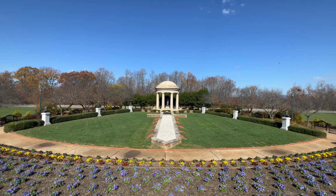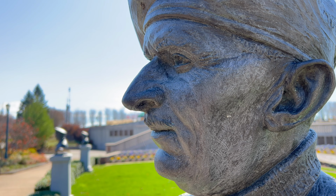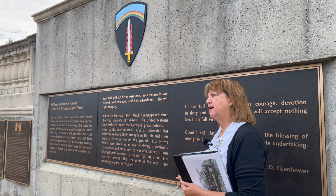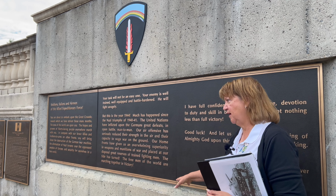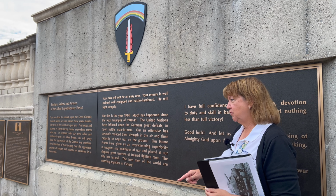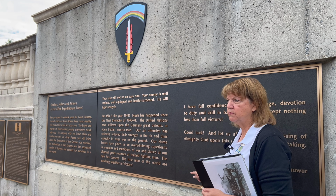There are 6 busts in the garden. Morris referred to the men as Eisenhower's war cabinet. They were in the room when Eisenhower gave the go. The large plaque that we have here, this is Eisenhower's order of the day. The retired teacher is going to give you a homework assignment. If you go to YouTube and you plug in Eisenhower's order of the day, you can hear him deliver this.